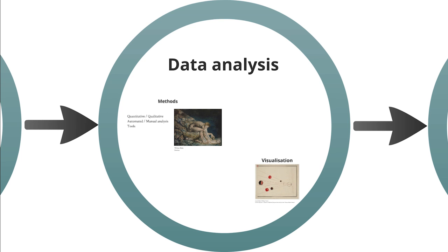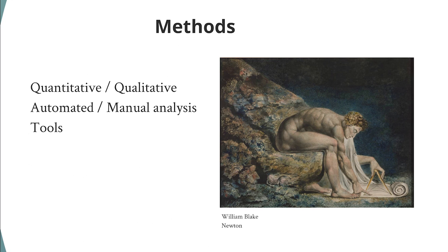Okay, and then once you have the data, it's time to analyze it. Regarding methods, you have to define if you want to take a more quantitative or qualitative approach or a mixed methods one. And then regarding the tools, there are some automated ones, and then you can do a manual analysis. And each method has some pros and cons. And I will talk about it later with an example.